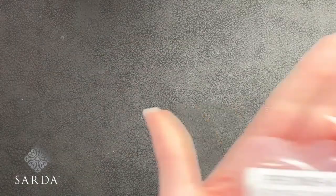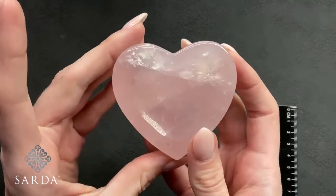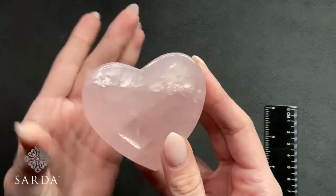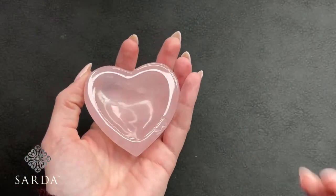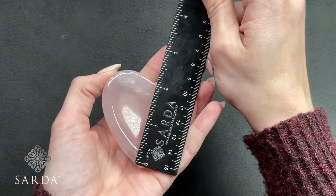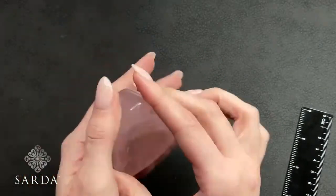And then the last quartz heart, 601.8. This is this little petite one. Oh, do you see that glow? Wow. Gives you some depth. It's a little bit shallow. 2½ by 2. Okay. Alrighty. So that was the rose quartz.